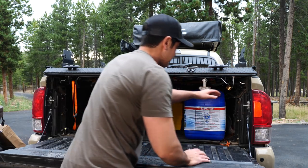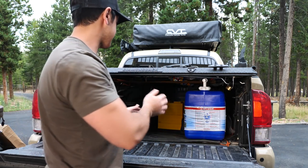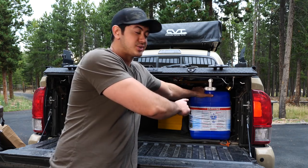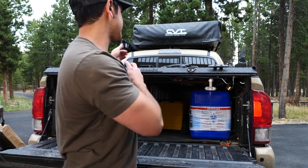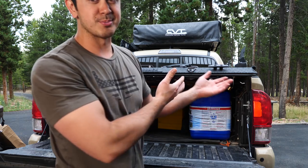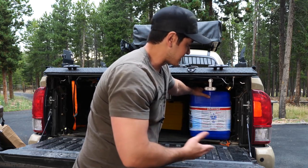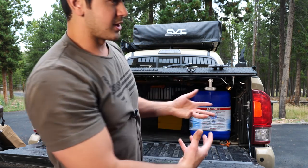Another thing I like to do is have my general setup for my truck. Now, I'm a gear tester, so my gear changes from time to time, but I have a general setup. I'll usually keep water here on the back of my truck, or I'll have a cooler here depending on what I have. I'll put a cooler sometimes in the back seat just because it's easier to grab, but sometimes I'll put the cooler back here if we have passengers in the back seat. But if I don't have the cooler back here, I have my water jug back here. I like this because it's easy to access in case I need water for my dog, or need to fill a bottle up, or I'm doing something where I need to fix something.